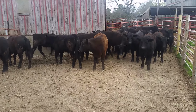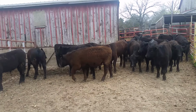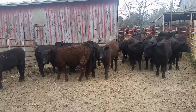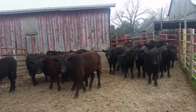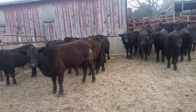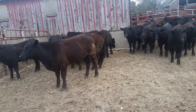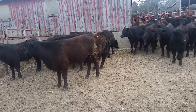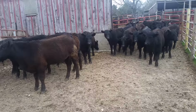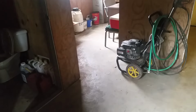So I'm gonna vaccinate them, ear tag them, implant them, the works, and then put them in a... actually, they're going to go in the pen with the Holsteins. This will fill that pen up, and then we'll be ready to crank those cattle on feed. People have asked what I vaccinate for, so I'm going to explain that next. But these are today's new arrivals.